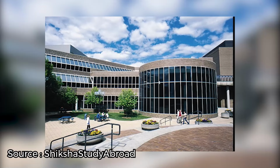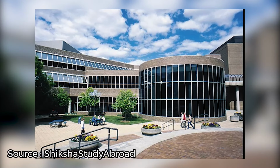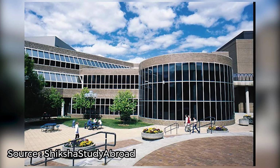Flint is a diverse city with several universities. It's also the fourth largest in Michigan and one of the safest. You'll have a quick commute of only about an hour to larger cities like Detroit and Lansing.